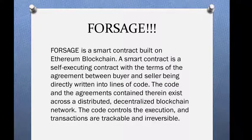And let's explain smart contract. A smart contract is a self-executing contract with the terms of the agreement between buyer and seller being directly written into lines of code. The code and the agreement contained therein exist across a distributed, decentralized blockchain network. The code controls the execution, and transactions are trackable and irreversible.